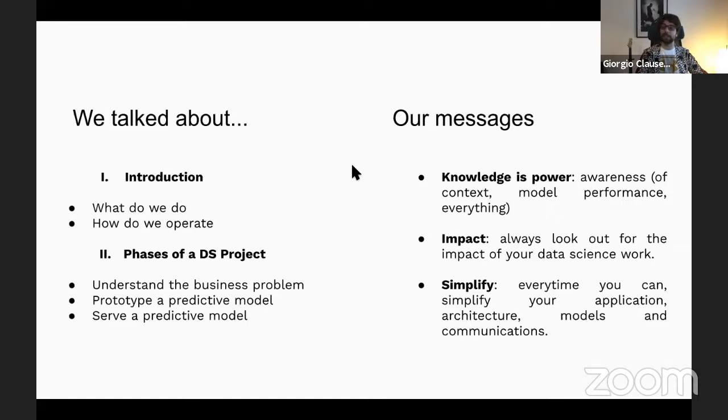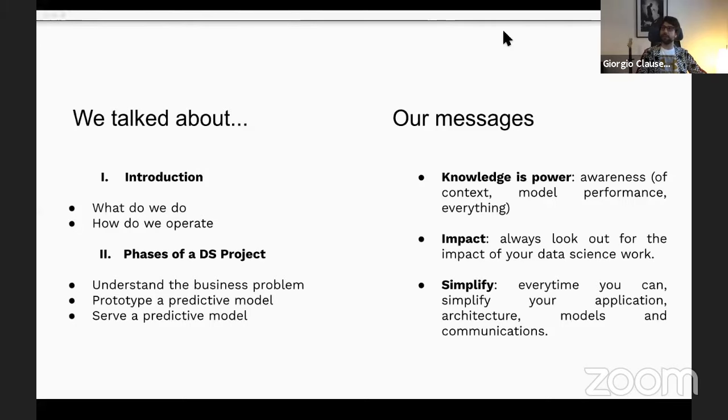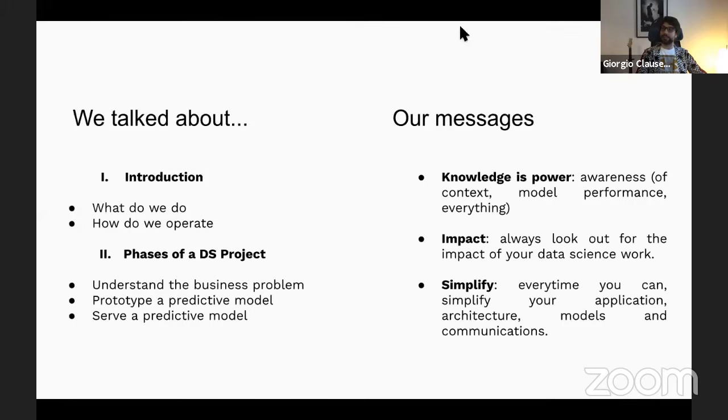also when dealing with modeling activities. Be focused on the impact. Look out for the impact of your data science work. Data science can be of great help to organizations, but as data scientists, we should always think how our models will impact the final users and how they will impact the business KPIs. Otherwise, our work will not have the shine it deserves.